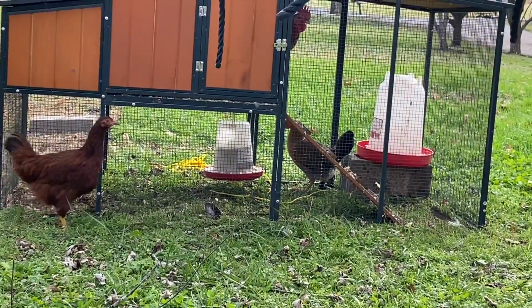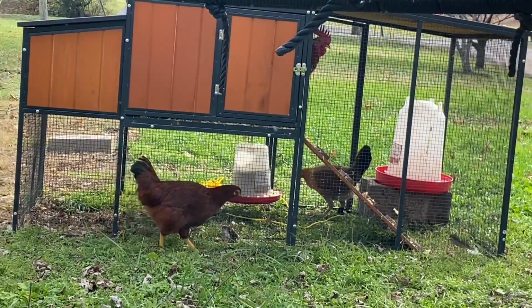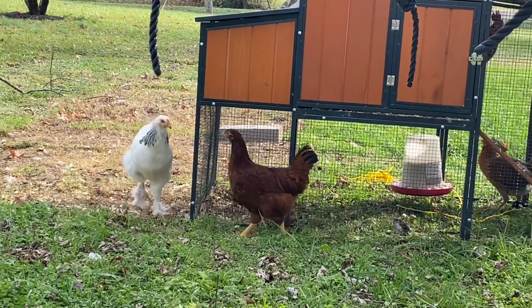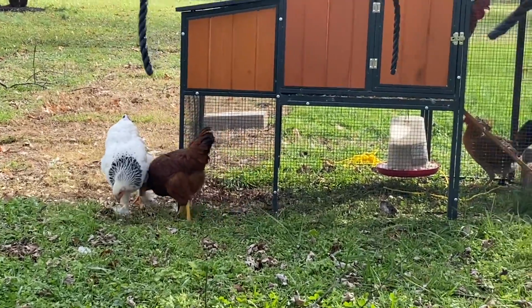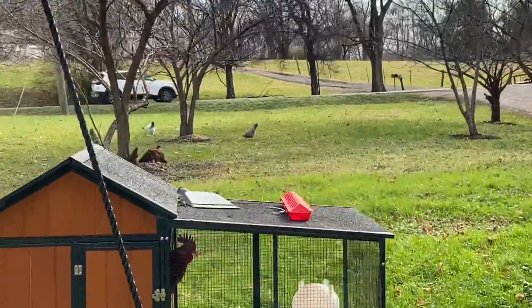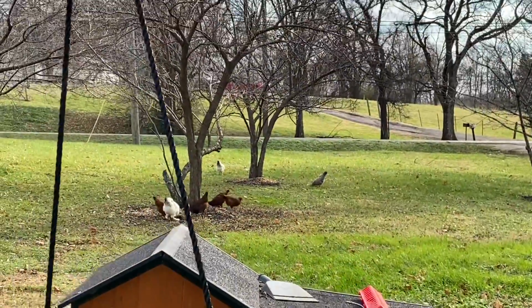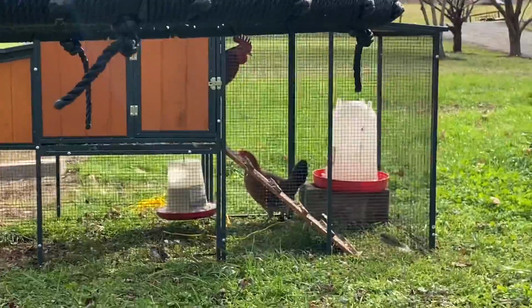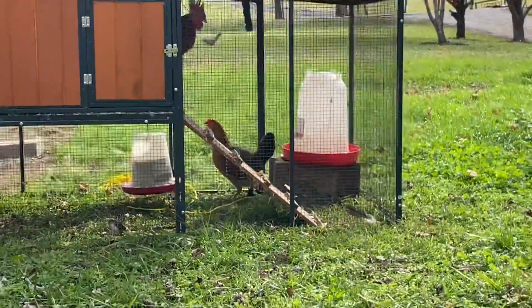We're out here checking out, well, free ranging the chickens actually right now. They're all over the place out there, back there, somewhere. There they are. And then we got our game fowl right here.